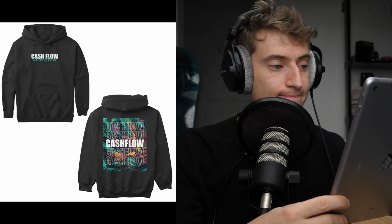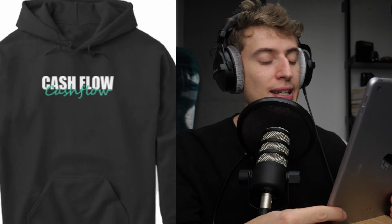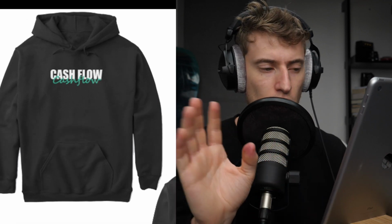Cash flow. Cool. Who are you targeting? I mean, it's cool. And do you know what would be cool? If the script "cash flow" was sewn on or embossed rather than screen printed, because you could have a screen print and then the sewn-on part afterwards. I know I'm talking in a lot more detail than a print on demand company offers. I think Printful actually do that, but I'm not entirely sure. I don't think they do it to this detail, but that would be a really cool design.